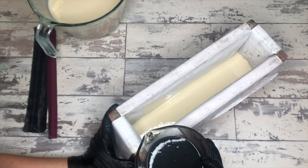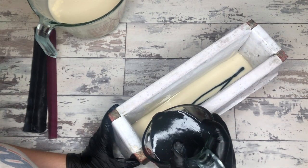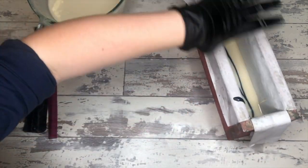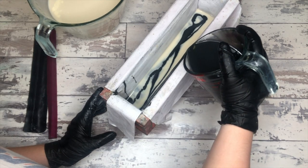And it is legitimately fitting with the design of the bar and the picture that was given to Georgia May for this pour, which is really cool. And I will be doing the same thing for the Cruella de Vil soap as well.